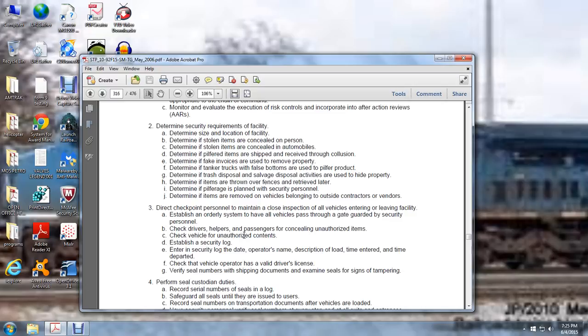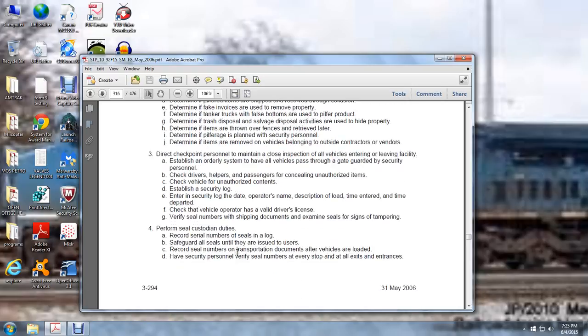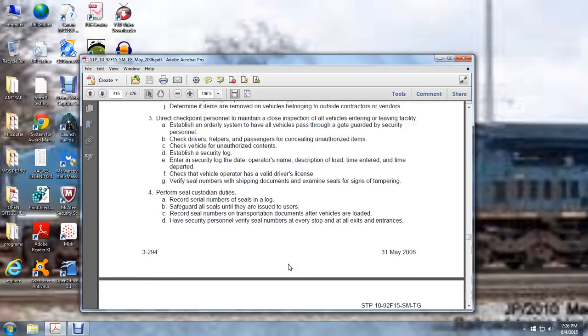Check that the vehicle operator has a valid driver's license. Verify the seal number against the shipment documents. Examine the seals for signs of tampering. Perform seal custodian duties: record serial numbers of seals in the log, and safeguard all seals until they are issued to the user. Record serial numbers on transportation documents after vehicles are loaded. Have security personnel verify the seal numbers at every stop, at all exits and entrances.